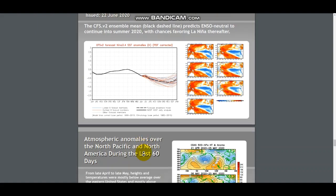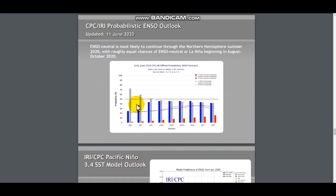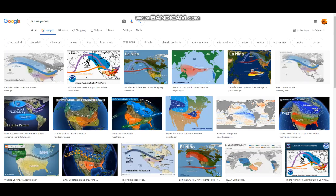And now you may be wondering, what's so exciting about this? What's so special about this La Nina? Why is it so much different from a neutral? Well, first of all, let's look at some of the impacts of La Nina, what a typical La Nina pattern does if it were to form.